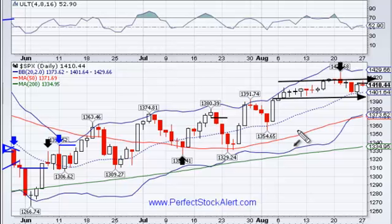So back to my point, you do not buy on a consolidation period. You buy on the breakout, meaning a close above previous resistance, or you short on the breakdown, meaning a close below the previous support. So that's an important thing to note.